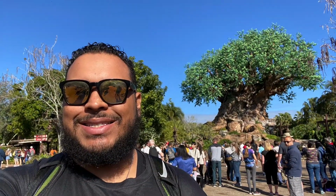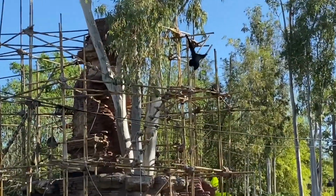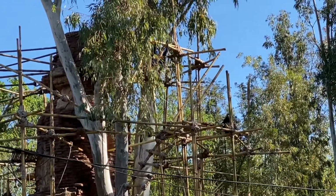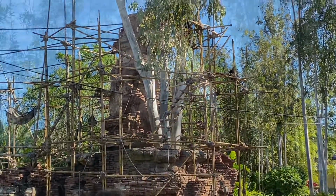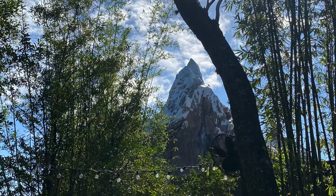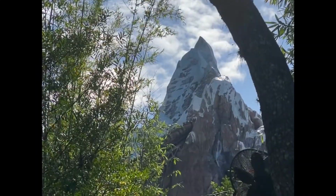Animal Kingdom, first park. Get ready to see a bunch of goofy selfies like this one. To check out these monkeys real quick. It's pretty cool, the ambiance in Animal Kingdom. A great place to go, but first things first, I needed to get to Expedition Everest. This was the first one on my list. I love to see the little trains go up there.